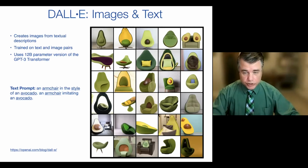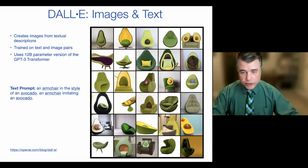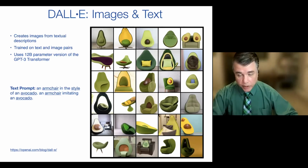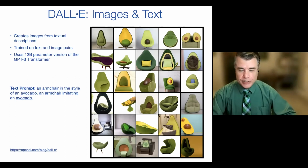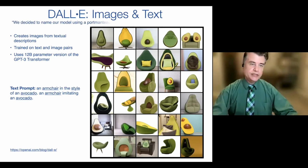So these images are generated by the transformer. It's not looking them up and feeding you an image that it found on the internet somewhere. It's actually synthesizing these images and returning them to you. And this is really, really cool. In fact, there's some nice looking chairs there. And it's interesting that it used the shape of the avocado for the chair, and the pit of the avocado is the cushion, essentially, in a lot of these.